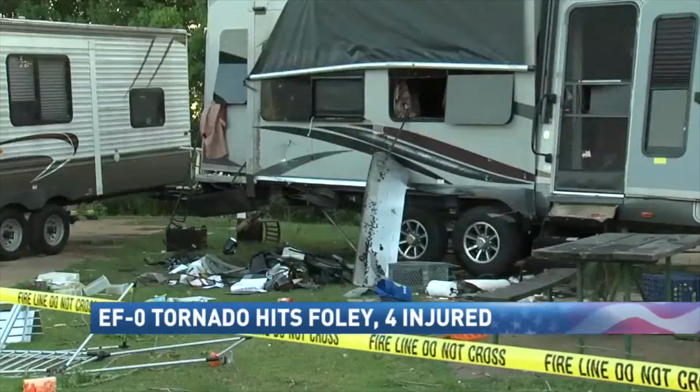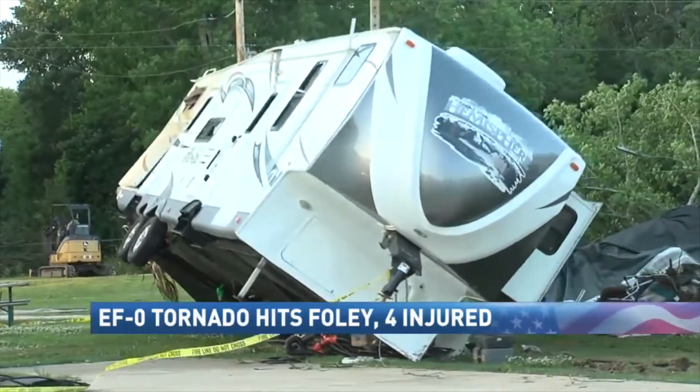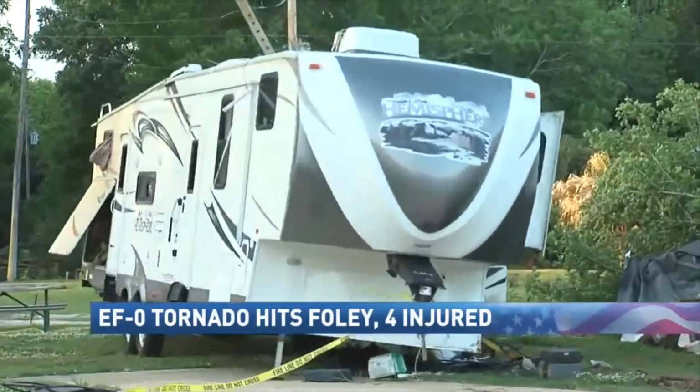Stanton says the tornado lasted less than 30 seconds, leaving serious damage to the RV park they've been coming to for 7 years. Because the camper right across the street from us had flipped over. And then when we started looking around, we realized others were, and people started running because there were people actually trapped in a couple of the campers that couldn't get out.